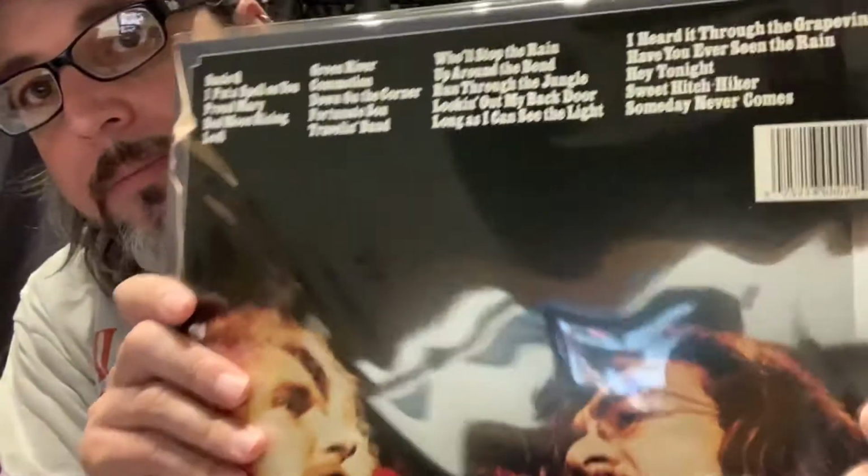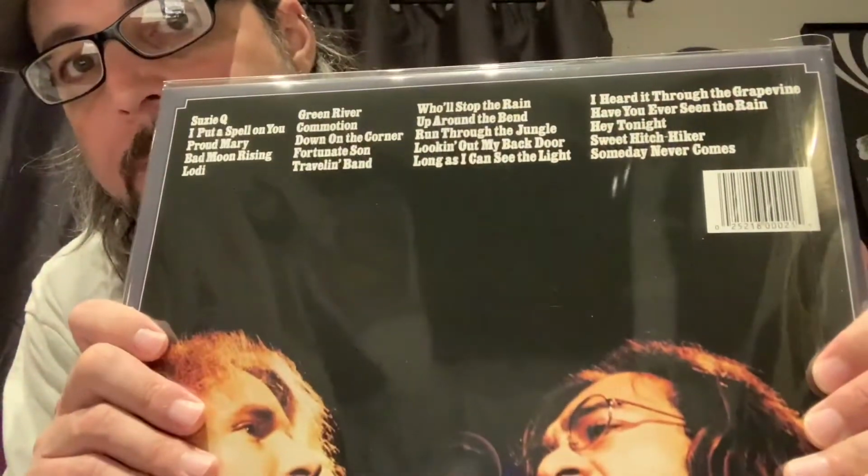Heard It Through the Grapevine, everyone knows that song. I hate that song, but that's a classic song by them. I've never liked it. Have You Ever Seen the Rain? I love that song. And Someday Never Comes, and other great songs. But yeah, great release. Sounds pretty good. And I picked this up about a couple weeks ago. So yeah, Creedence Clearwater Revival.